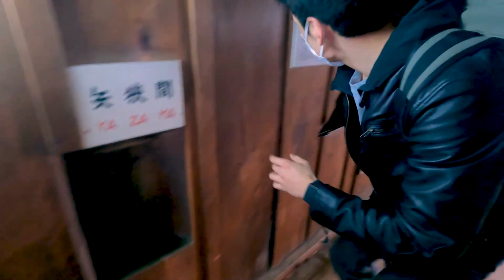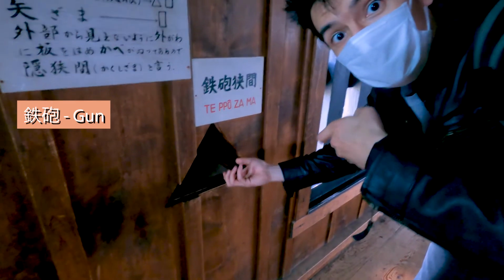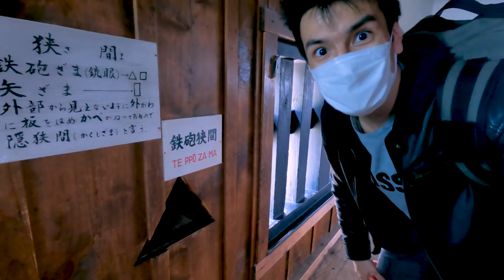Then we have Teppozama. Teppozama is for the muskets. You can see it's a triangle again, the same system. You just open it and start shooting at the attackers, then close it and reload. Okay, let's go and see what's next.